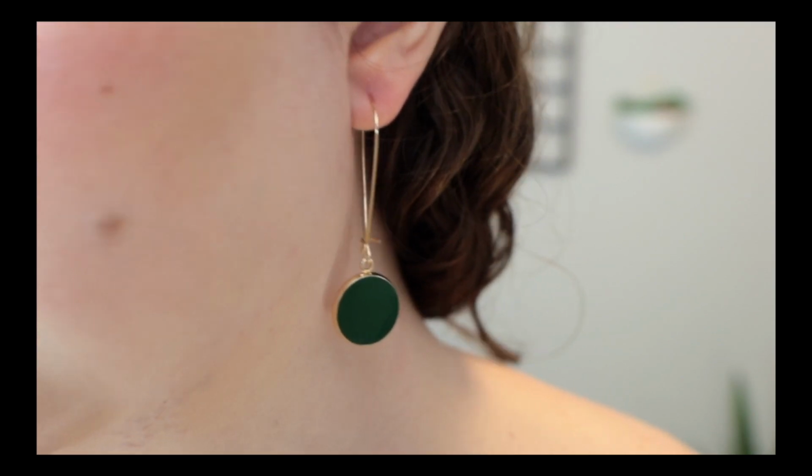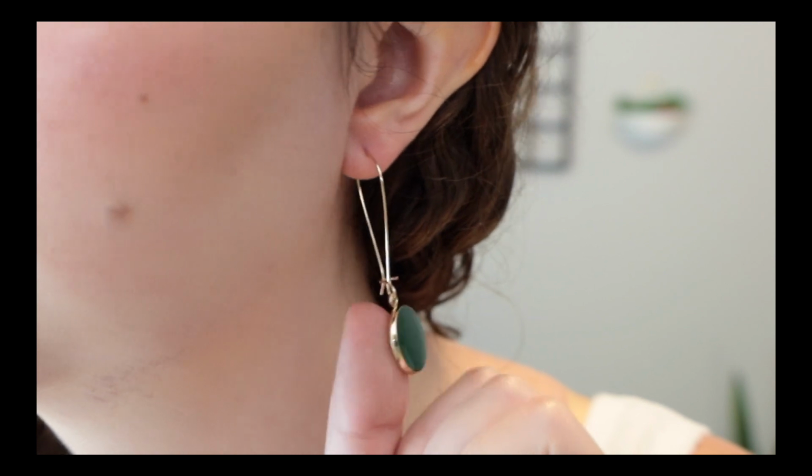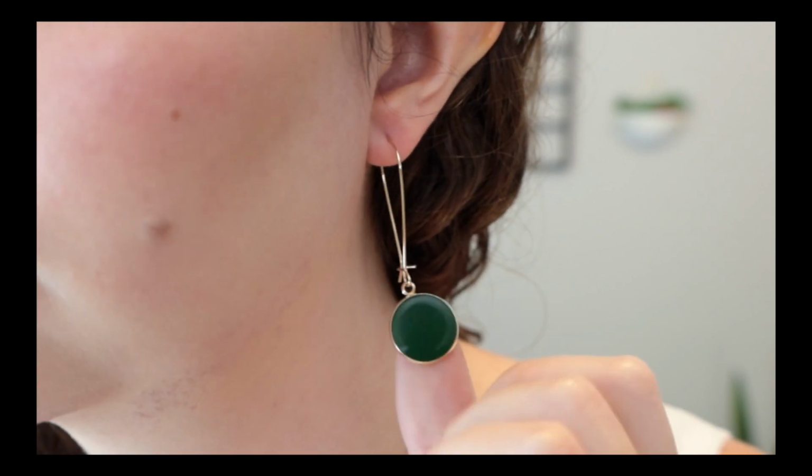So I put it on here the only way that I could figure out how to put it on, but I feel like it doesn't quite look right. So these are a little bit of a mystery to me. If you can figure it out by looking at them, let me know. I'm very confused. But these were only 71 cents. I just wish I could figure out how they're supposed to look. The pictures online are not very helpful either, so I don't know.